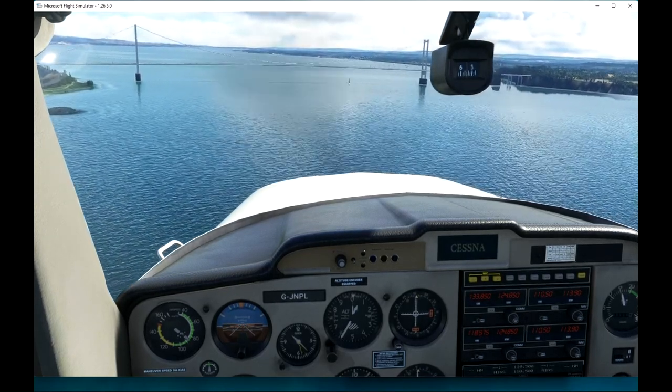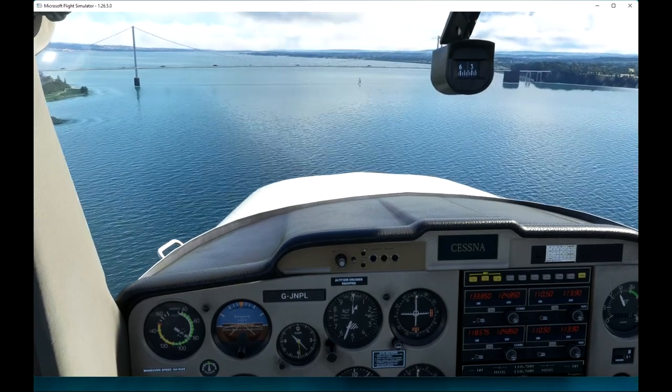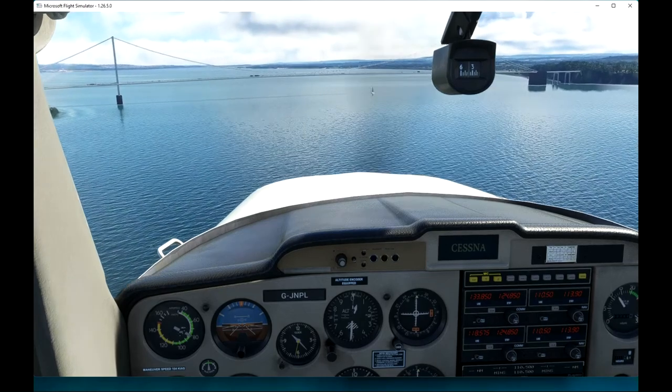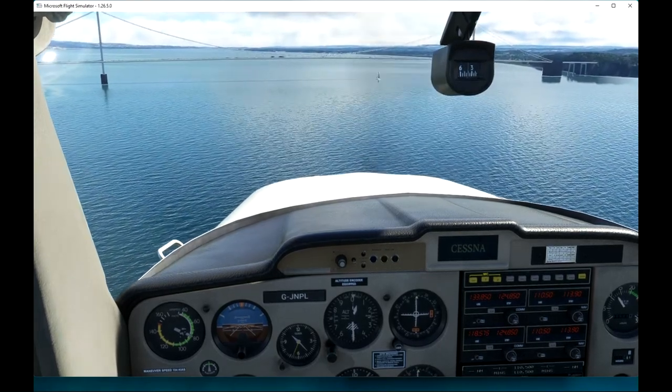There's another sailboat under the Severn Bridge, and we see the traffic on the bridge again. 80 knots. Get a bit lower.